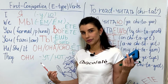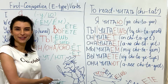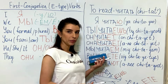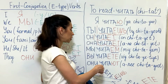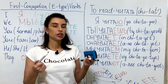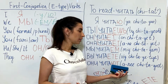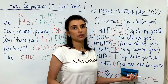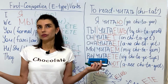They, "они". At the end you can see "ут" or "ют". For example, "они" means "they", and "they are reading" is "читают". Они читают. They are reading. Они читают. You see? Be careful with the pronunciation of "они". Они читают.